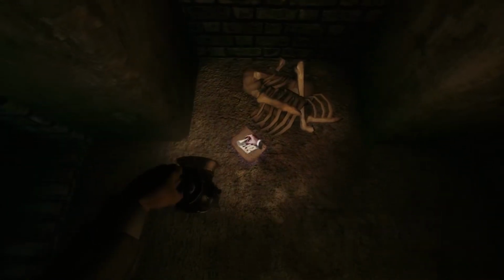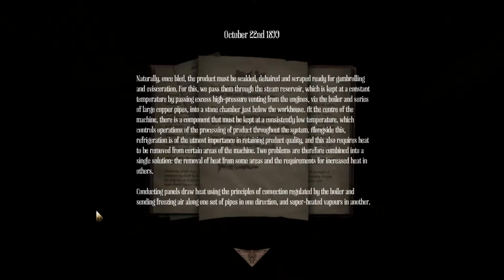There are bones down here, and a note. October 22nd, 1899. Naturally, once bled, the product must be scalded, dehaired, and scraped, ready for gambling and evisceration. For this, we pass them through the steam reservoir, which is kept at a constant temperature by passing excess high-pressure venting from the engines via the boiler and the series of large copper pipes into the stone chamber just below the workhouse. At the center of the machine, there is a component that must be kept at a consistently low temperature, which controls the operations of the processing of product throughout the system.